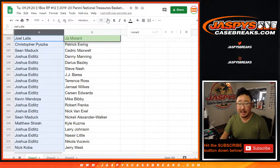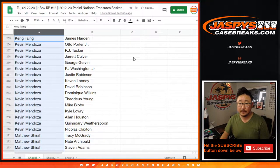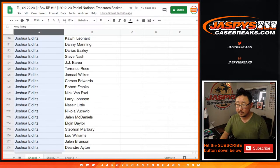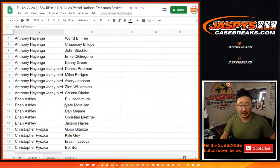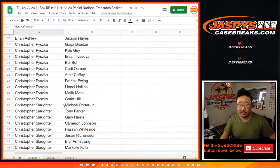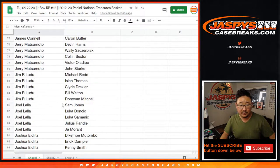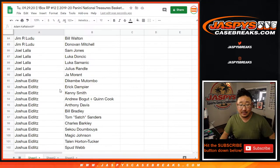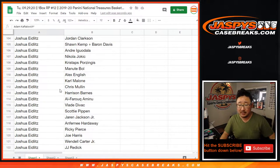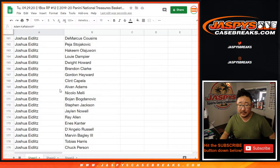All right, so let's alphabetize by your first names here by column A. All right, so once again, we're going to slowly go through this list again. There's Zion right there for Anthony. So now they're all in alphabetical order. This is just to put everything on tape, make sure everything's good. Joel with the Luka Doncic spot and the Ja Morant spot, and that's nice. Josh has got a lot of spots here. Good luck. A lot of great players in there.